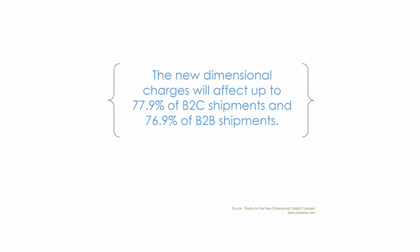It is estimated the dim weight change will impact approximately 75% of both B2B and B2C shipments. If your organization has not yet been impacted, I encourage you to develop a contingency plan and be prepared.